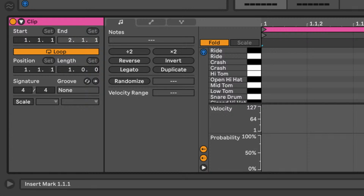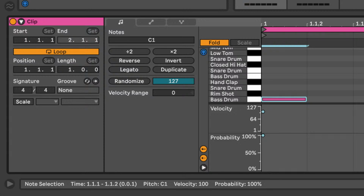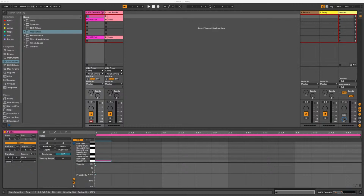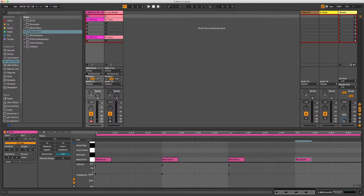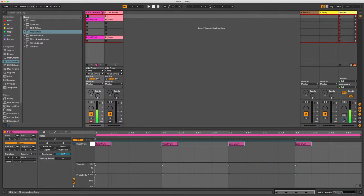So just to make this simple, let me zoom back out to see the whole thing. I'm just going to put in a little four on the floor, and I'll fold it so we just see that. You're used to that sound. Everybody knows that sound. And just like with Live before, if I select all my kicks, I can grab velocities and drag and change velocities. It gives you the number. You're used to seeing that.